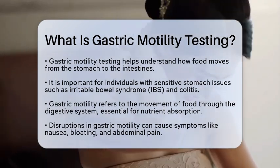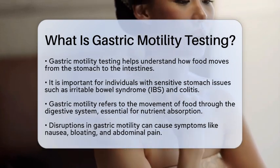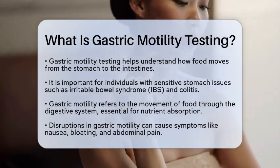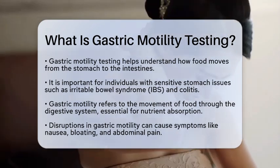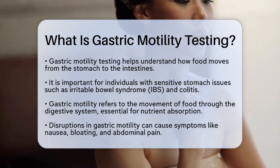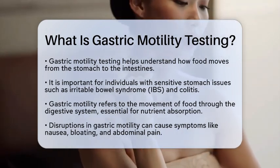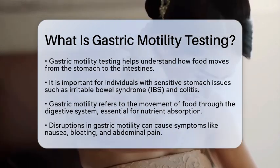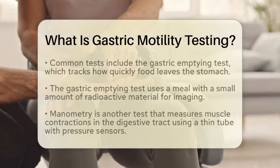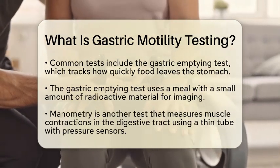When the muscles in your digestive tract do not work properly, it can lead to discomfort and other symptoms. Gastric motility refers to the movement of food through your digestive system. This movement is essential for breaking down food and absorbing nutrients. If this process is disrupted, you might experience nausea, bloating, or abdominal pain. These symptoms are often seen in conditions like irritable bowel syndrome and colitis.